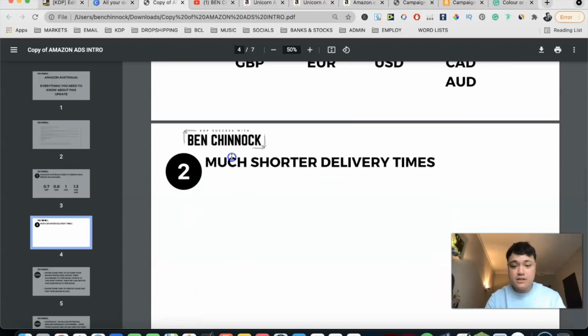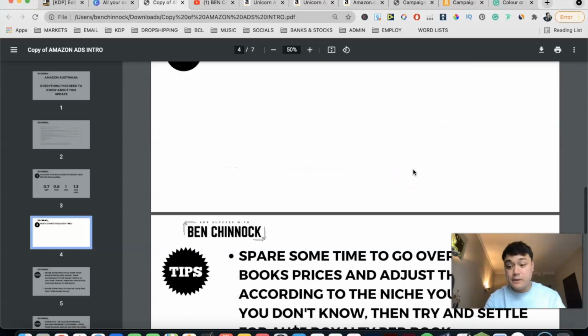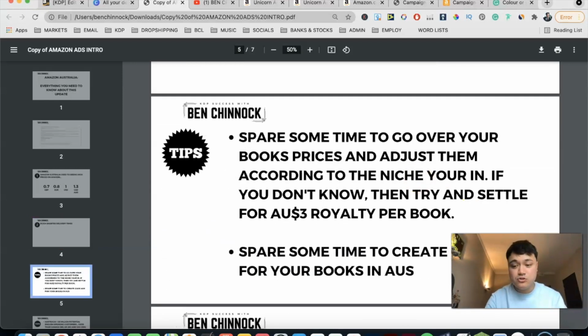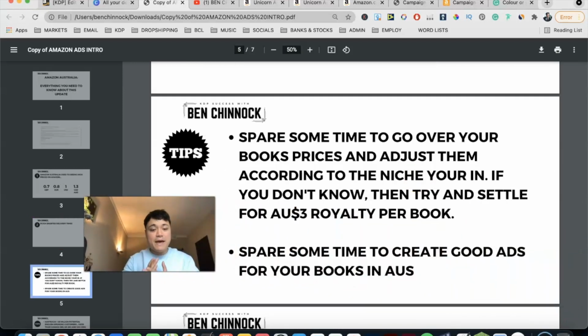We've already covered this, much shorter delivery times as a result of the printing in Australia on May the 19th. So I'm just going to be going over the two top things that I'm going to be doing, and because I'm doing them, these are going to be tips that I'll give to you as well. So generally speaking, we want to spare some time. So remember, guys, this is happening in 4 days time. So if you are very busy, if you do have a job, if you have kids or something like that, try and find some spare time, maybe a couple of hours where you'd be watching TV, Netflix, anything like that, to try and go over all your books and adjust the price so that it looks elegant in the Australian marketplace.